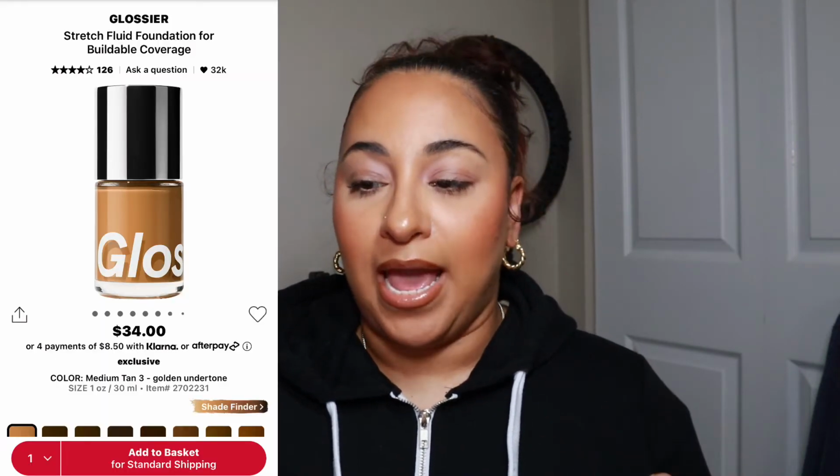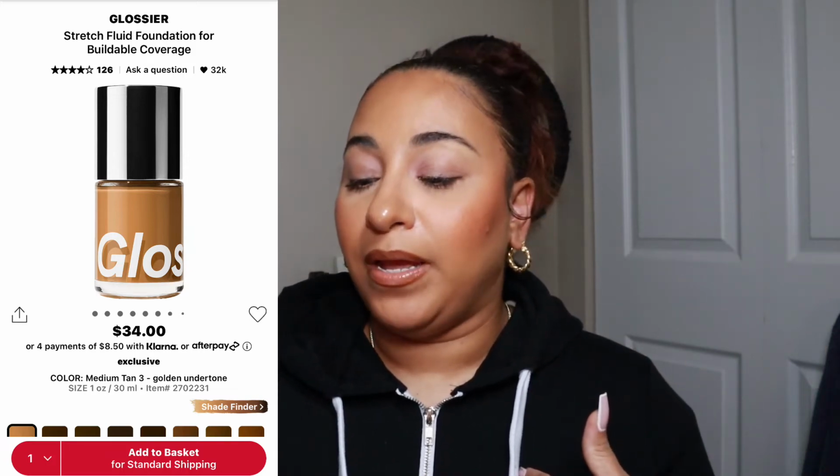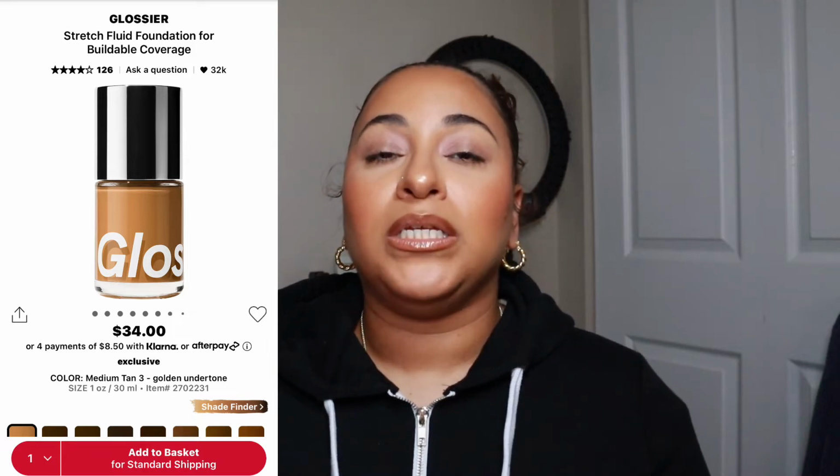Next up is the Glossier Stretch Fluid Foundation, and this is $34. The shade that I'm going to pick up is Medium Tan 3. I was in store. I swatched Medium Tan 1 and 2. And of course the lighting is different in store, but I didn't feel like they looked good as far as those shades. So I'm going to try this one. Hopefully it's not too warm. But I've seen nothing but good things about it. I have seen some reviews where it doesn't last long, so I definitely want to see it with the products that I use as far as primers and setting sprays, and see how long it holds up on me.